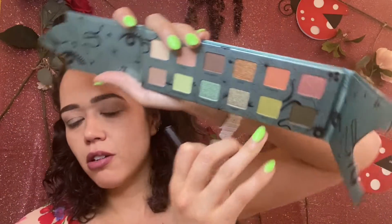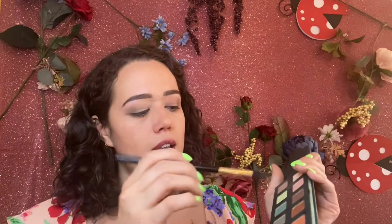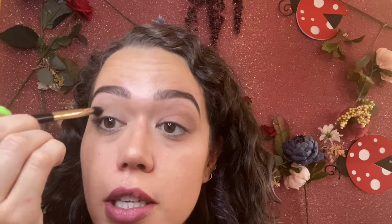We're gonna take this kale and use it on the other side of the lid to blend the two together. And then blend it with everything else. And then I might mix the glittery one that I said I wasn't going to use, a dark glittery one, with the dark color Kickback, and do that again in the outer corner, and then a little bit in the crease to blend it all together.